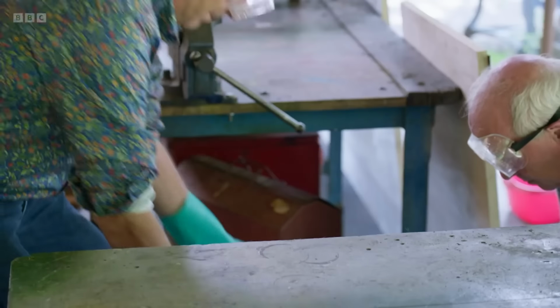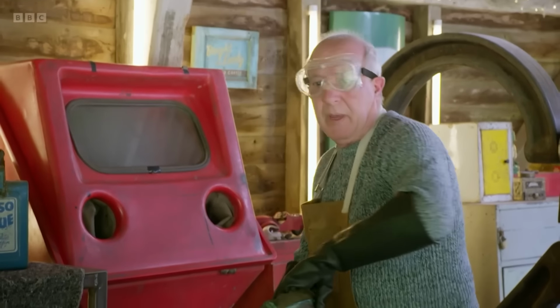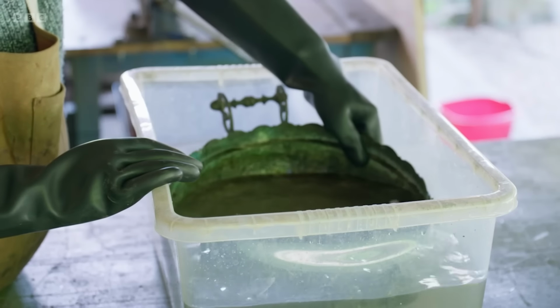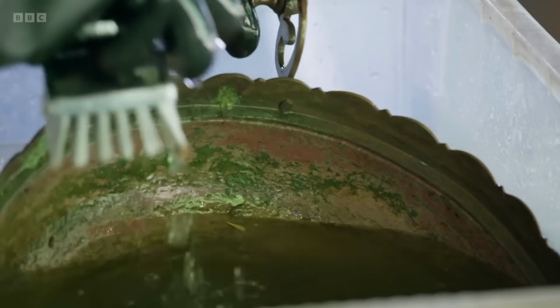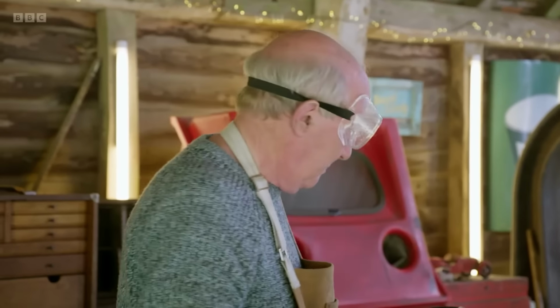More accustomed to removing the tarnish from trombones, Pete has been enlisted to help restore the lustre to the brass brazier. We'll just do it bit by bit, because we've got quite a bit here. Just gently put it in. So what have we got in here then, Pete? Just an acid bath, 40 to 1. It takes a little while to work. I think you should have a go at this. OK, I'll leave it in your capable hands, sir. OK, thank you.